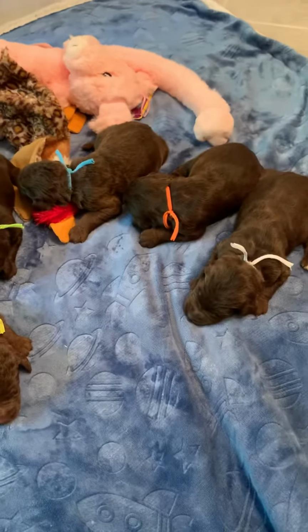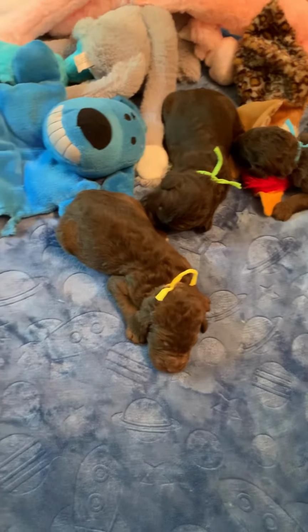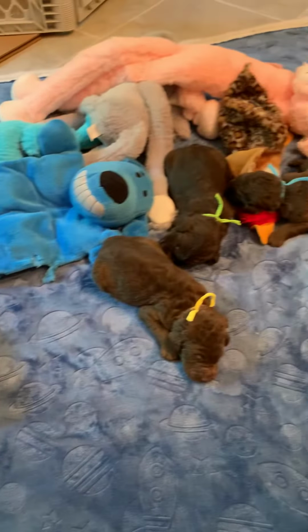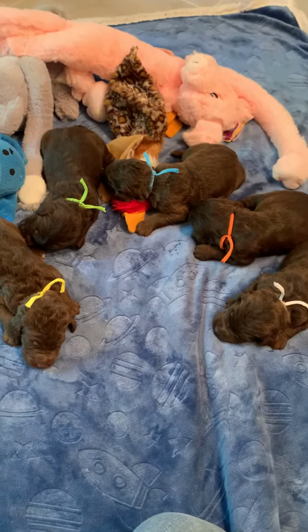These guys are all spoken for. Yeah, the waiting list takes priority. Right now, we're accepting deposits for upcoming litters that will be very similar to these, but these guys have been spoken for. Someone on the waiting list will definitely get one of these puppies.